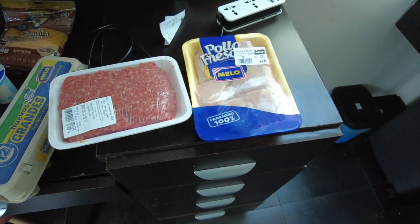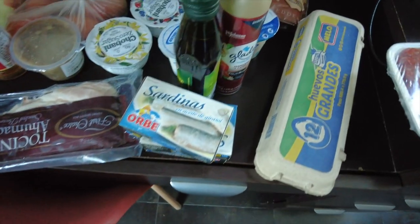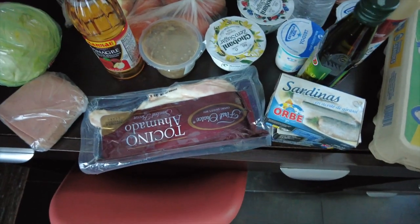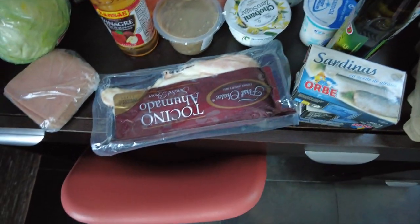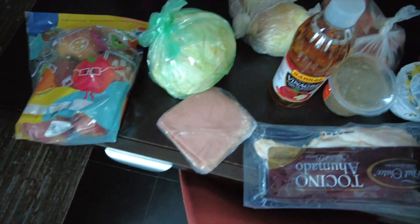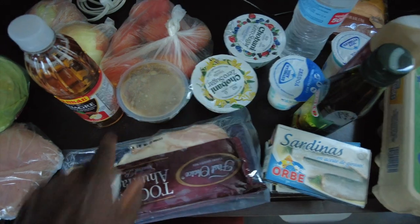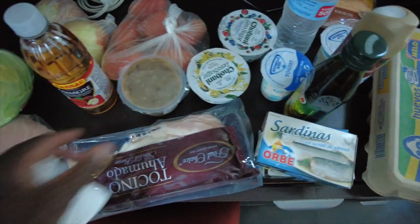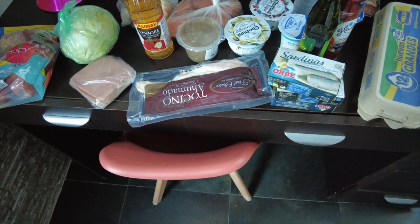All right, let me show you what I got here. I got some chicken breast, some ground beef, some eggs, some sardines, some olive oil, some air freshener, water, four things of yogurt, Chobani, which can be a little expensive, but that wasn't a bad price, I guess. Bacon, some type of chicken ham or whatever, apple, cabbage, onions, tomatoes, some type of soup, vinegar. And the grand total came to like $47, I guess.